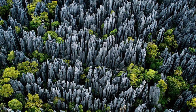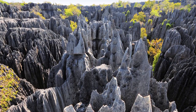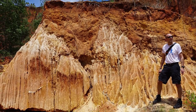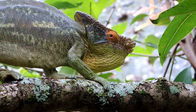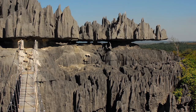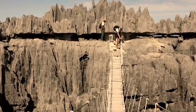What could look more alien than a stone forest? This collection of tall, thin needles isn't on the surface of a distant world, though. It's the Grand Tsingy in Madagascar. The island nation has its own distinct culture, and that goes for the land and the animals as well as the people. These jagged rock formations are incredible to look at, but don't get too close to them.